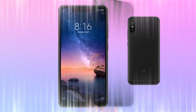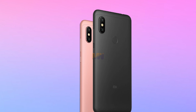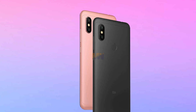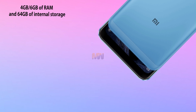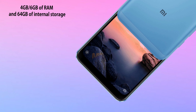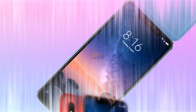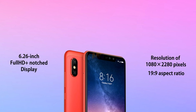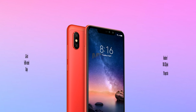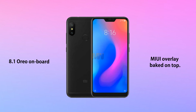Even though the Redmi Note 6 Pro is largely an incremental upgrade, it packs in quite a few improvements over the Redmi Note 5 Pro. The smartphone is powered by the Qualcomm Snapdragon 636 SoC, paired with 4GB or 6GB of RAM and 64GB of internal storage. It has a 6.26-inch Full HD+ notched display with a resolution of 1080 by 2280 pixels and a 19:9 aspect ratio. There is Android 8.1 Oreo on board with the MIUI overlay baked on top.